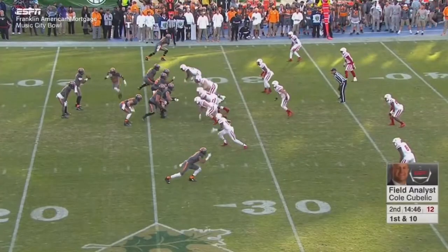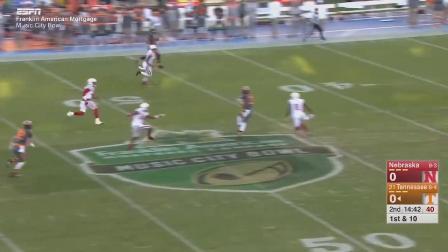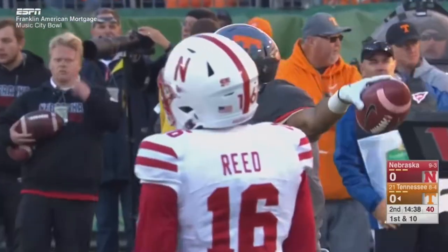Send a man in motion across the formation. Fake it to him. Dobbs back to throw. Winds up, fires down the middle. Pass complete to Josh Malone. Down to the 41-yard line in Nebraska territory.